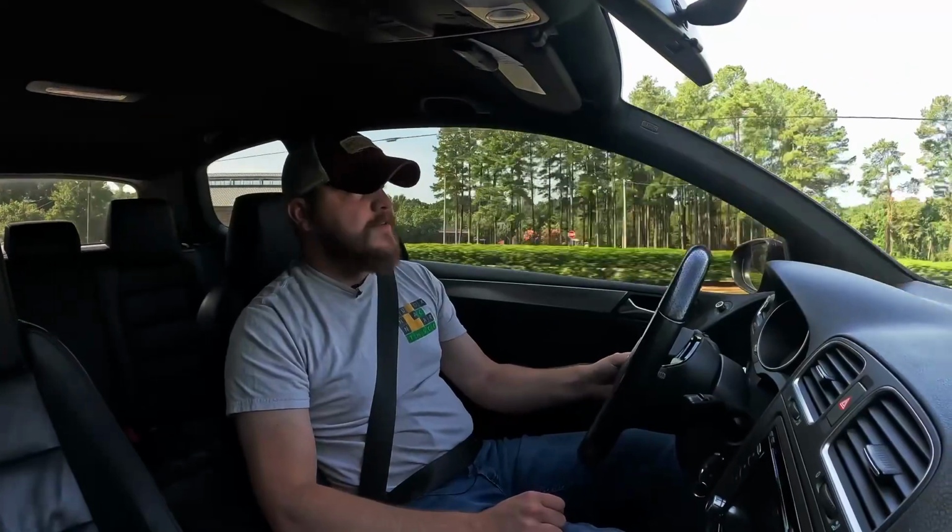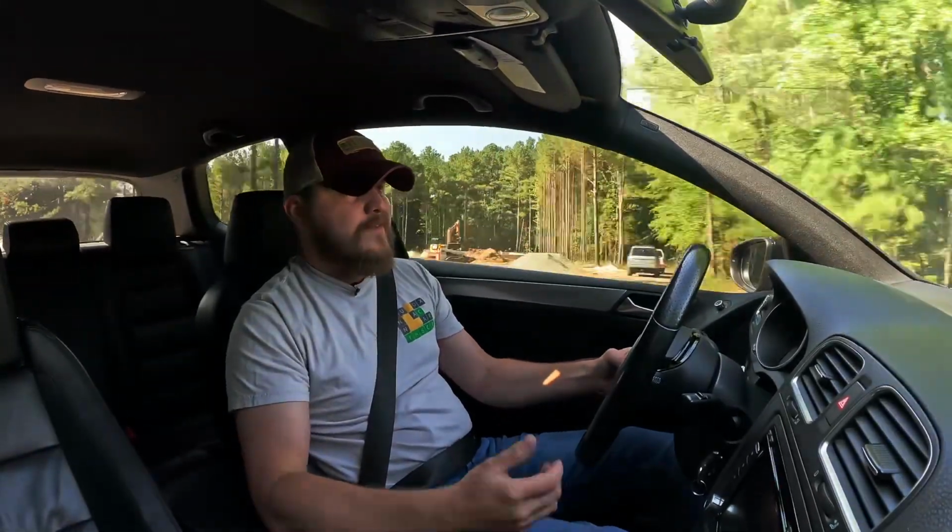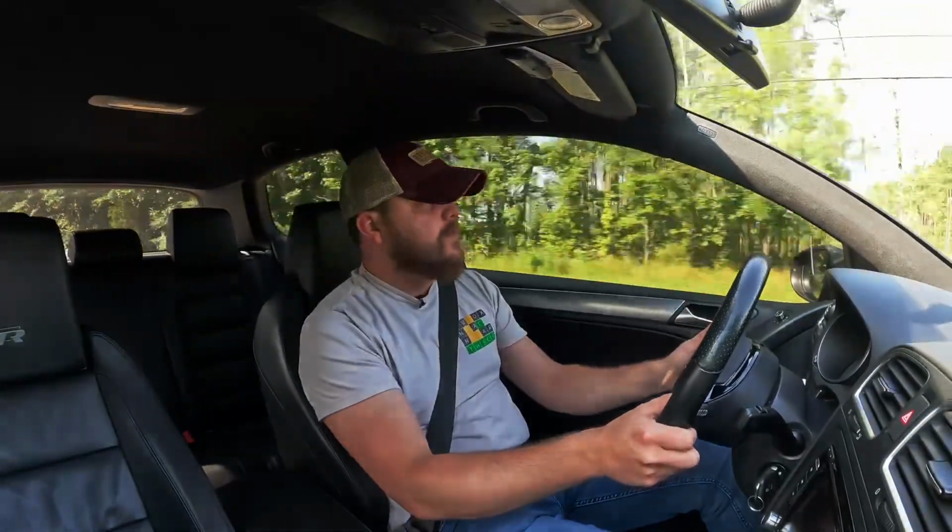Now, since we obviously don't have a racetrack available to us, what you can do instead is go to Mexico like I have. And in Mexico, you just find a nice twisty road and then slowly build up the temp and drive probably at like 50 or 60% of what your limitations would be, or your car's abilities.